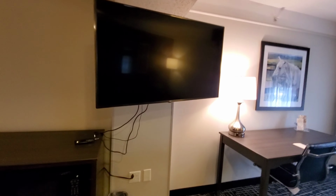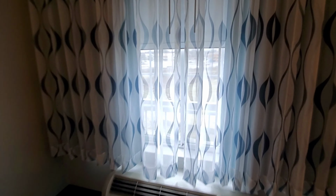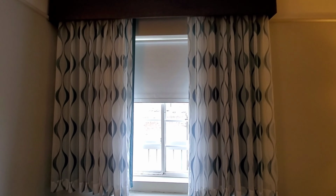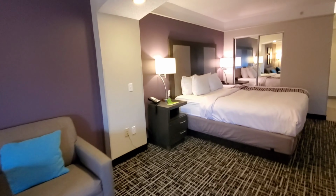Then a TV, LG TV. That's nice. They also have an office here. What did they say? Did someone look for it? And that's their mini sala. Looks like a nice place. This is the bed.